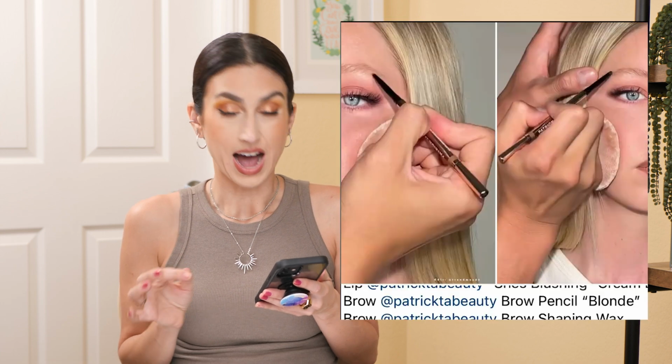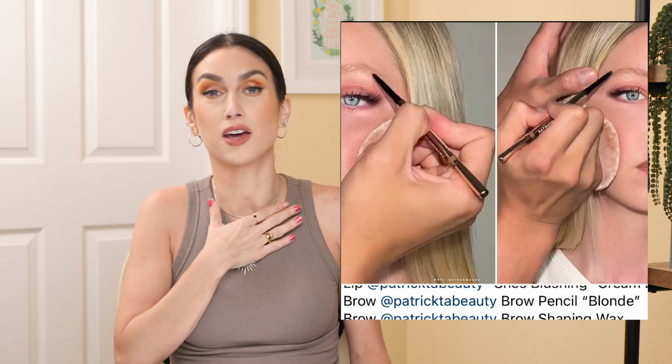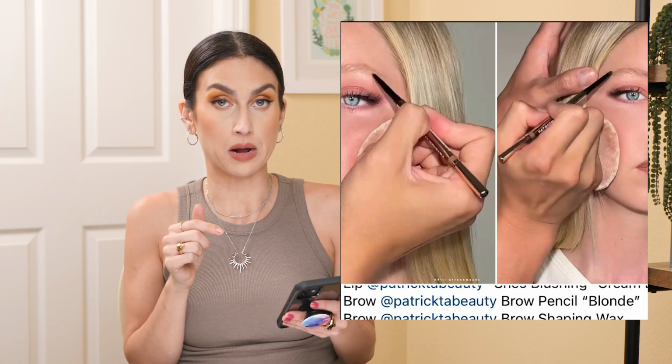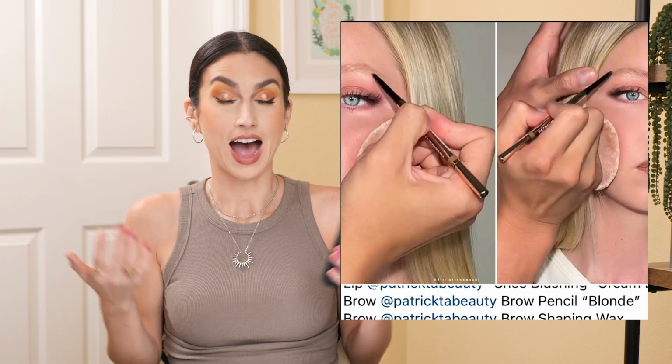It looks like there's a sneak peek of Patrick Ta releasing a brow pencil. I love Patrick Ta. I think his brand is one of my favorite brands. I just love the aesthetic. I love a lot of the products that I've gotten from the brand. And if he releases a brow pencil, I would be interested. I've heard great things about his brow lamination gel.